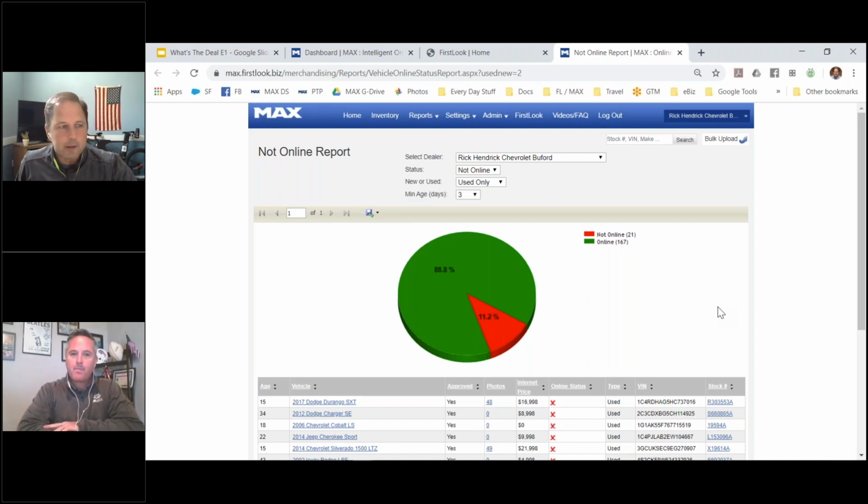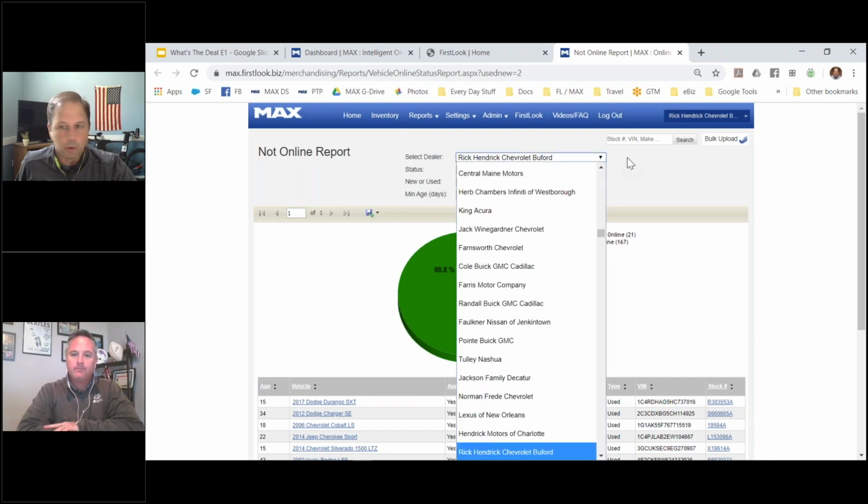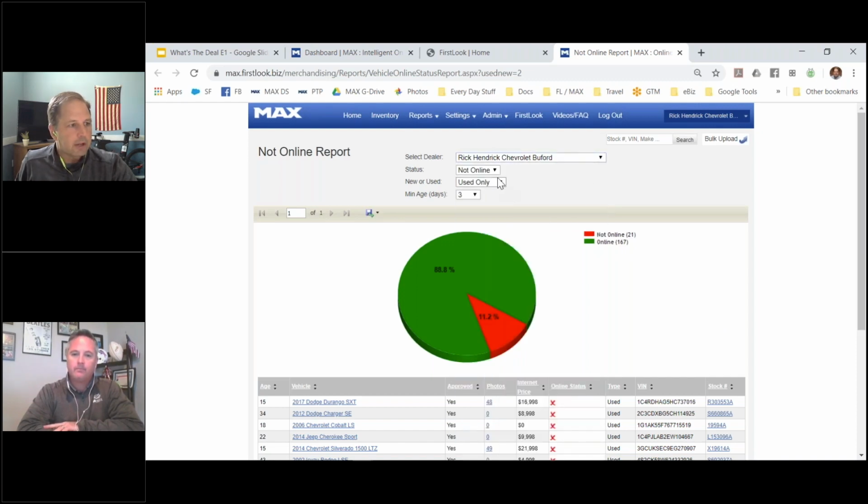If you have view into a couple of different stores, you can click here and see this report for multiple stores. You can click the status for cars that are not online, cars that are online, or both. We can sort new or used if we handle your new car exports. And then you can set a threshold of minimum days, because we know sometimes as soon as you get a car, it's not online. That's what minimum days means. So the car has to be at least 3 days old before we're going to say, hey, it's not online.